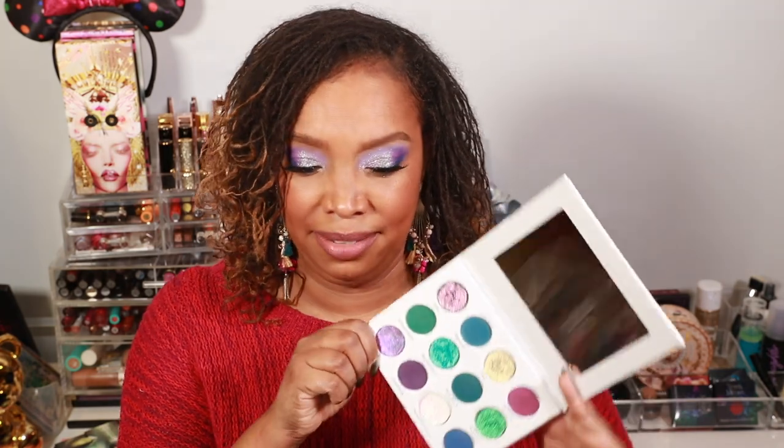Now coming in at number two is a new brand. I've tried a couple of their single shadows, but when I saw this palette, I was like, yes, I just need it. And it was a pre-order, and the pre-order wasn't that long. I want to say I ordered this in October. I got it by December, the week coming up to Christmas. And this is the Sea Witch palette by Electrum Cosmetics.